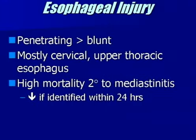All right, esophageal injuries. Most of these are related to penetrating trauma, but we have seen a couple of these pop through from blunt trauma. Because of the nature of the anatomy, we're mostly dealing with the cervical or upper thoracic esophagus. But this is the most highly lethal GI injury you can have. Mediastinitis will kill these people very often in the first couple days post-injury.